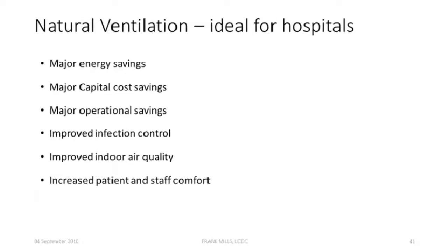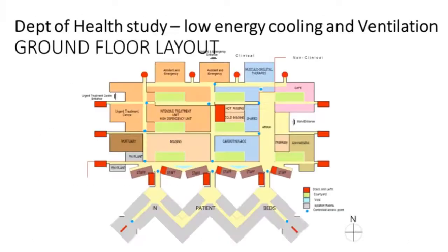Now, natural ventilation is in fact ideal for hospitals. It can't be used throughout the whole hospital, but it can be used in many areas, and as we've seen from various studies, it can be used up to 50% of the areas of hospitals. And of course, it gives us major energy savings, major capital cost savings because we don't use ventilation equipment, major operational savings because there's less equipment to maintain. It gives us improved infection control because fresh air coming in is seen to be clean air, improved indoor air quality, and increased patient and staff comfort.